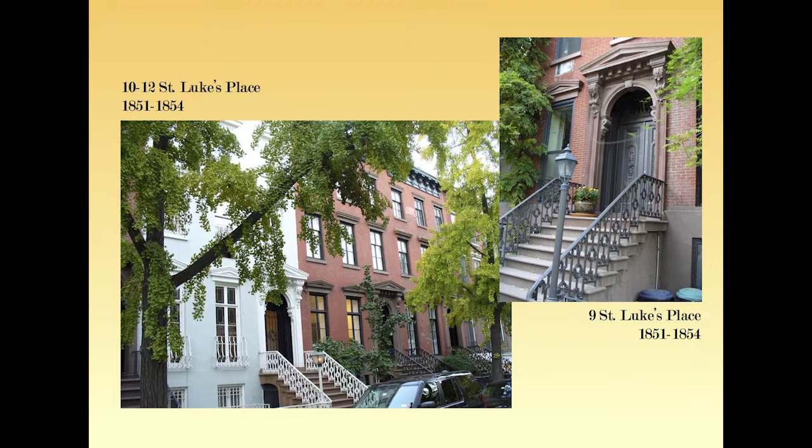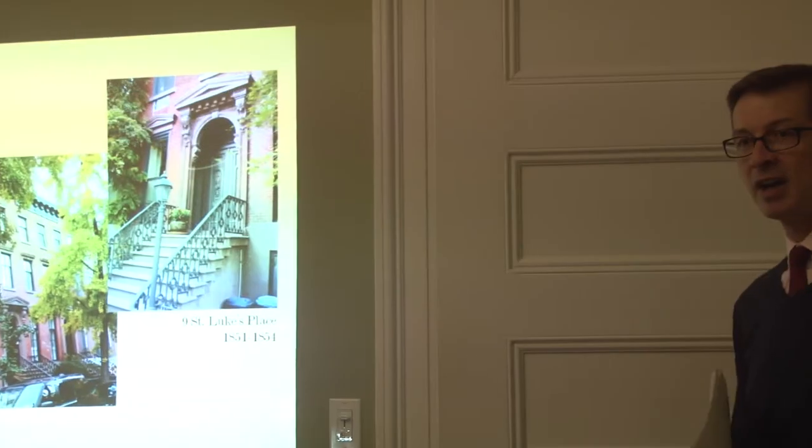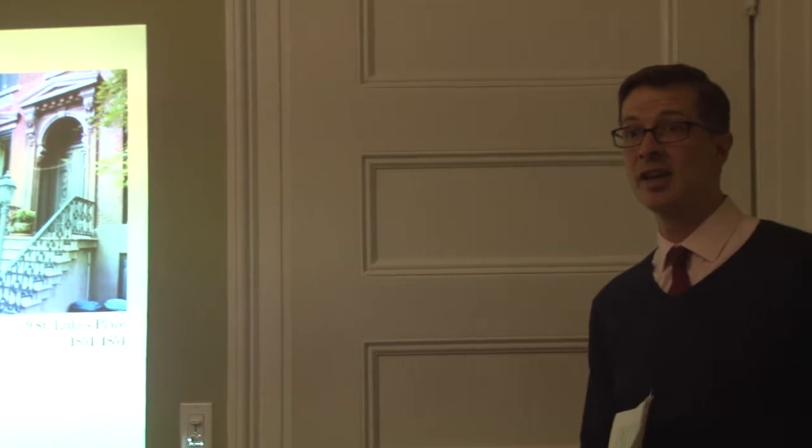Part of that had to do with the fact that there was an economic recession going on during this period, and in fact, the developers would build an additional house within the same size lot as the Federal and the Greek Revival houses in order to maximize the coverage. So it resulted in narrower houses, but they built higher. So these have generous ceiling heights, but they're often narrower than the row houses that precede them.